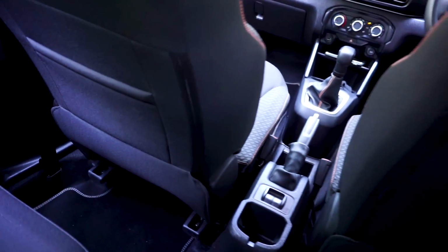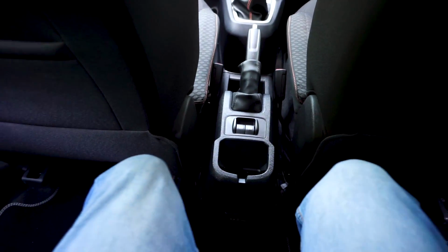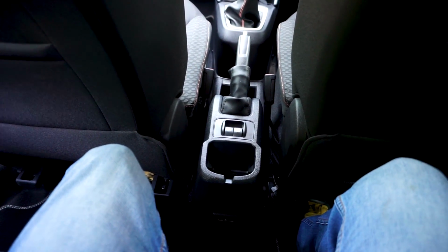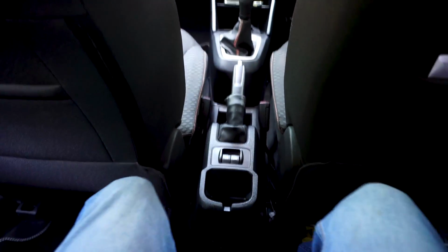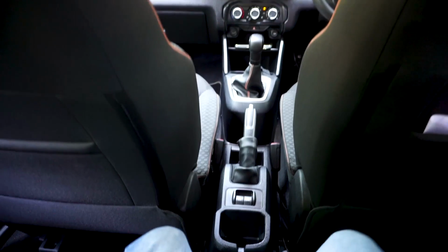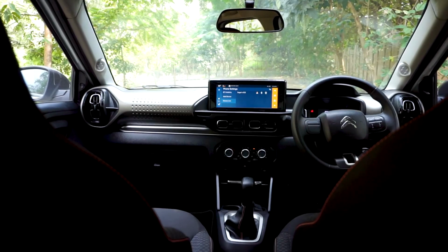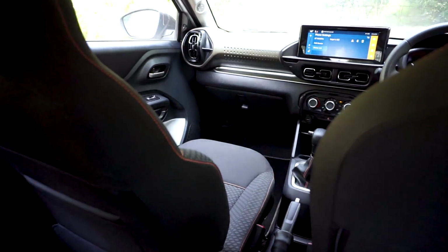Although the floor hump is not that high, I think the C3 is best for 2 people here in the back. But if you do need to carry the third person occasionally, I think you can, but I'm not sure if they will enjoy sitting here for too long. But like I said, the C3 is best for 2 people in the back. The seats are as comfy as those in the front.